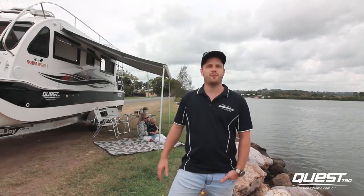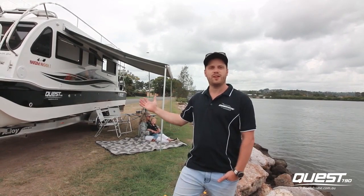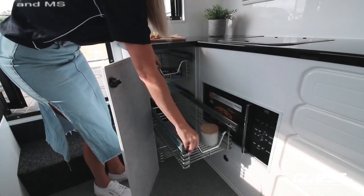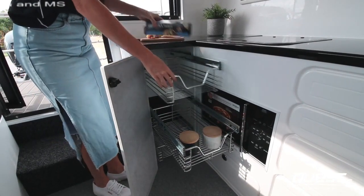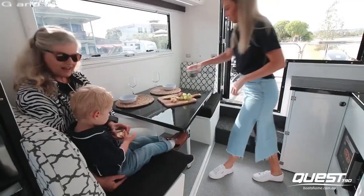G'day guys, Luke here from Boathome. Today we're very proud to release our brand new model for 2020. Boathome has been producing trailable houseboats for well over a decade now. We love innovation and constantly improving our product, which is why we are leading the industry.